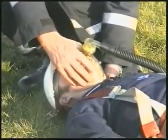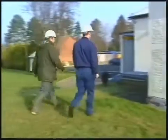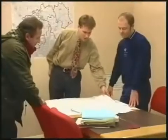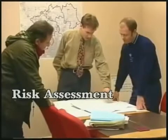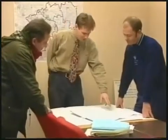Once you've established the fact there's no alternative but to go into the confined space to do the work, the first thing you need to do is assess the risks and work out what precautions to take. As a rule, you'd look at the task itself, the working environment, the materials and tools to be used, and whether or not the workers themselves are up to the task.